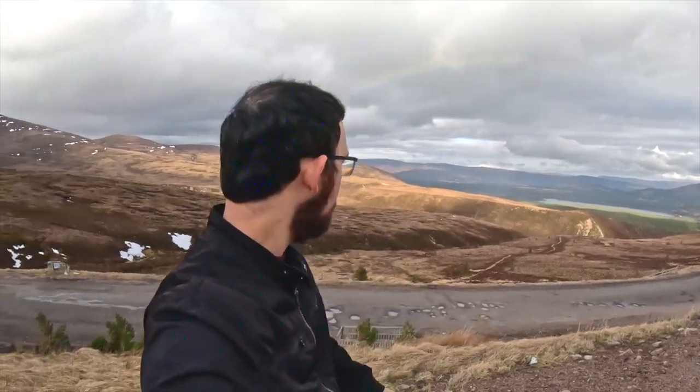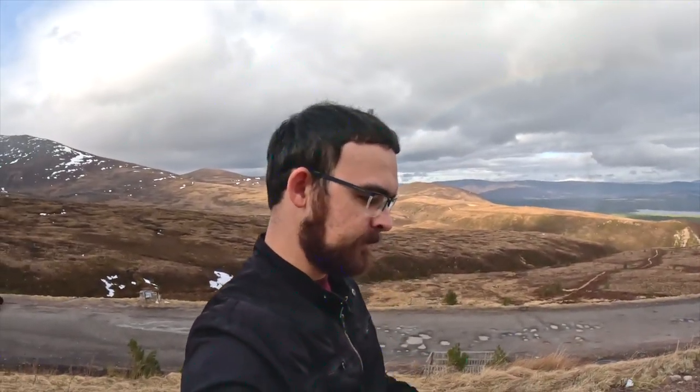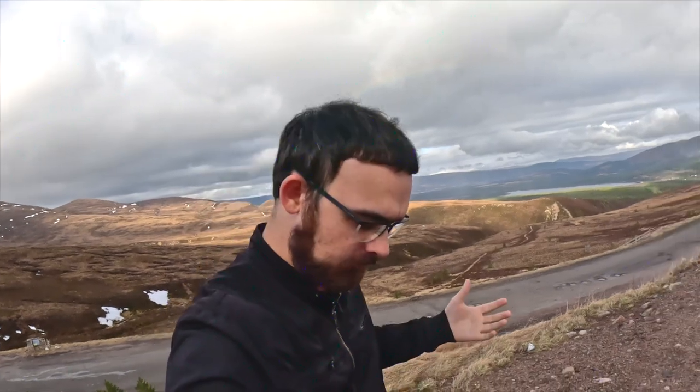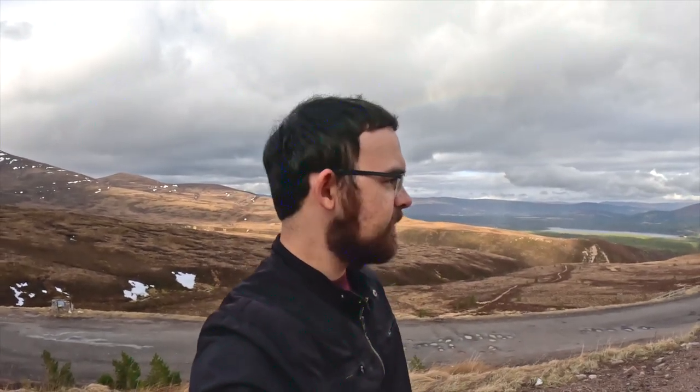Hello everyone, and welcome to the Cairngorms in Scotland, in the centre of Scotland. Today we're here to take a different train ride in the sense that we're on the funicular. Now many of you may know that the Aviemore Cairngorms Ski-resort has a funicular railway to take skiers up to the top of the mountains. But it's also been out of commission for about 2 or 3 years. It's been repaired, it's back in service.